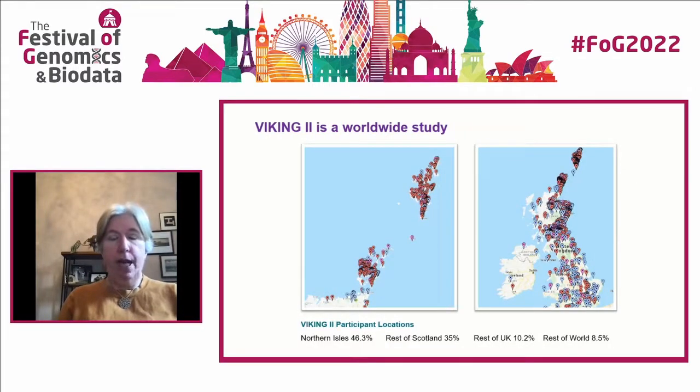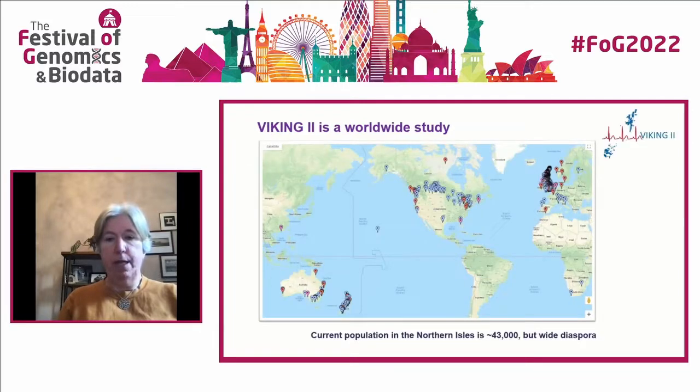So as I mentioned, VIKING 2 is a worldwide study. On these maps, each little dot is a participant, and you can see we've got lots of people in the Northern Isles, nearly half of the participants. For the rest of Scotland, particularly down the east coast, we have about 35%, rest of the UK 10%, and rest of the world just under 10%.